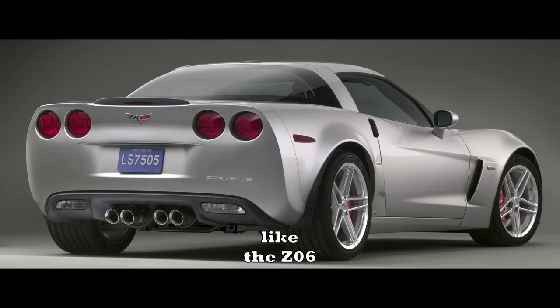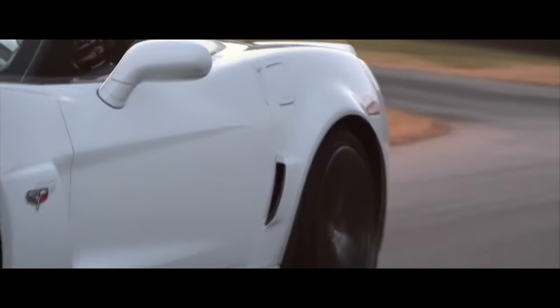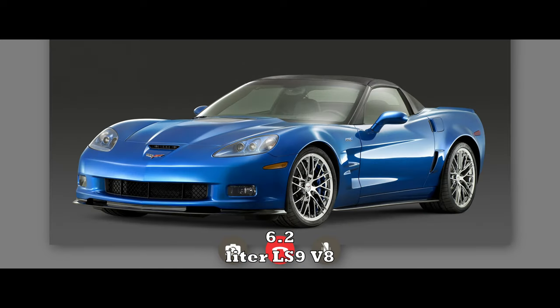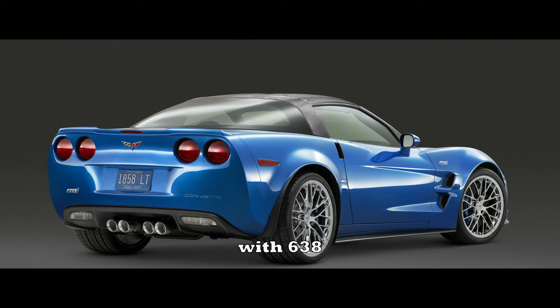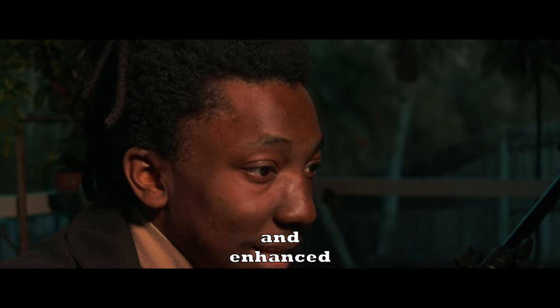Special editions like the Z06 and the ZR1 pushed the boundaries further. The Z06 with a 7-liter LS7 V8 offered 505 horsepower and incorporated weight-saving measures such as an aluminum frame and balsa wood carbon fiber composite floors. The ZR1 went even further, boasting a supercharged 6.2-liter LS9 V8 with 638 horsepower, capable of reaching speeds up to 205 miles per hour, and featured extensive use of carbon fiber for reduced weight and enhanced performance.